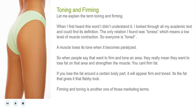So when people say they want to firm or tone an area, they really mean they want to lose fat on that area and strengthen the muscle. You can't firm fat. If you lose fat around a certain body part, it will appear firmed and toned. It's the fat that gives it the flabby look. Firming and toning is just another one of these marketing terms.